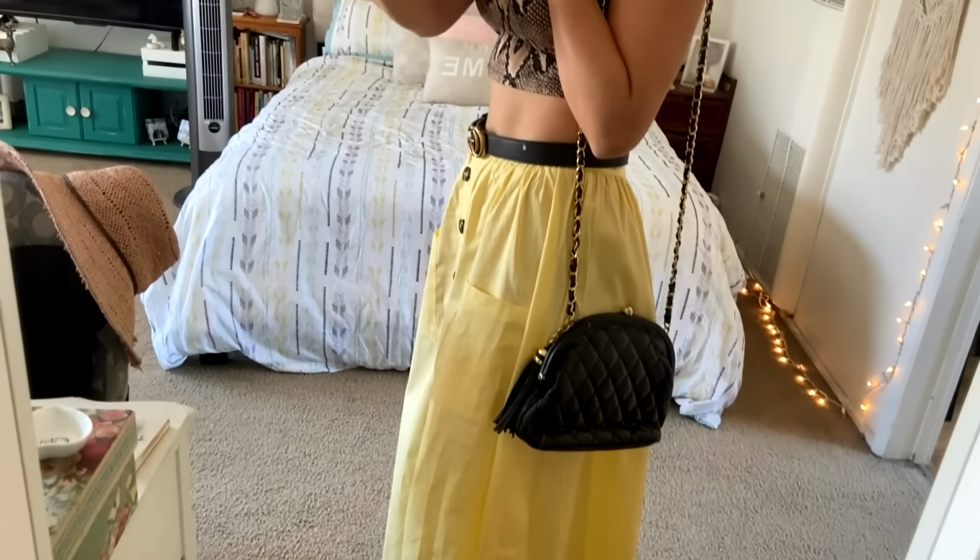Once I sew up this skirt and make it look more like a real skirt, I might actually wear it again. I would go out in this. But as a dress, no.